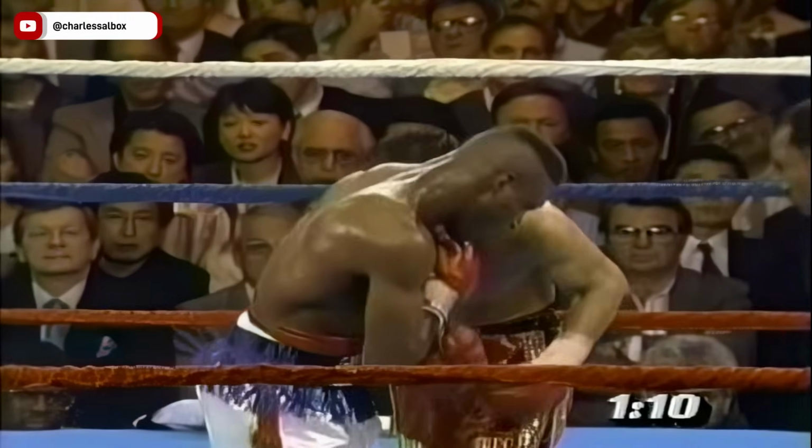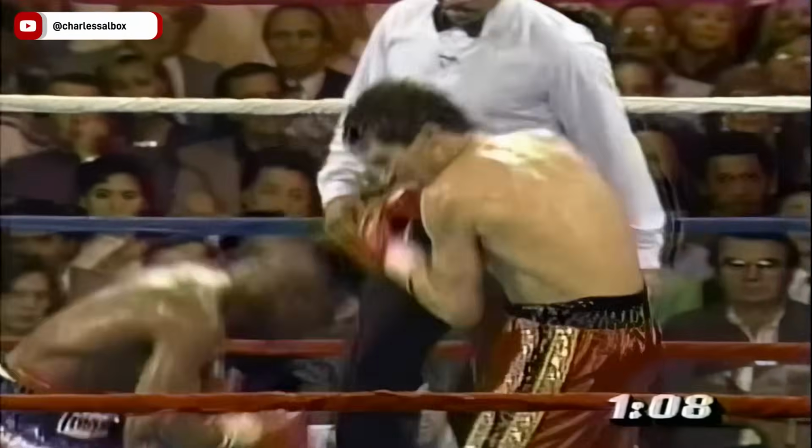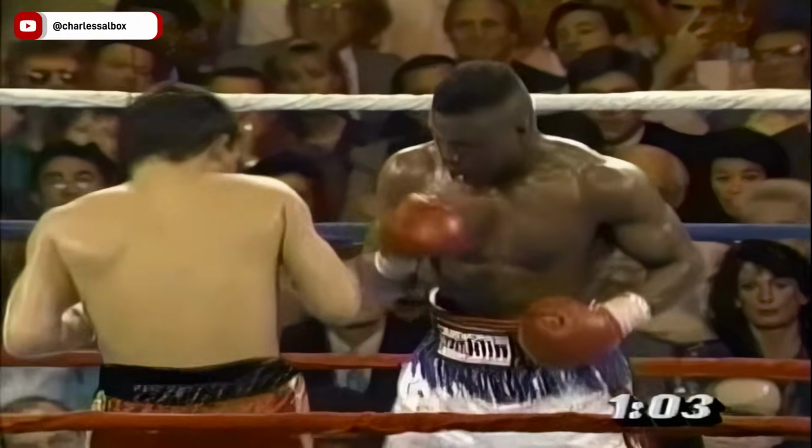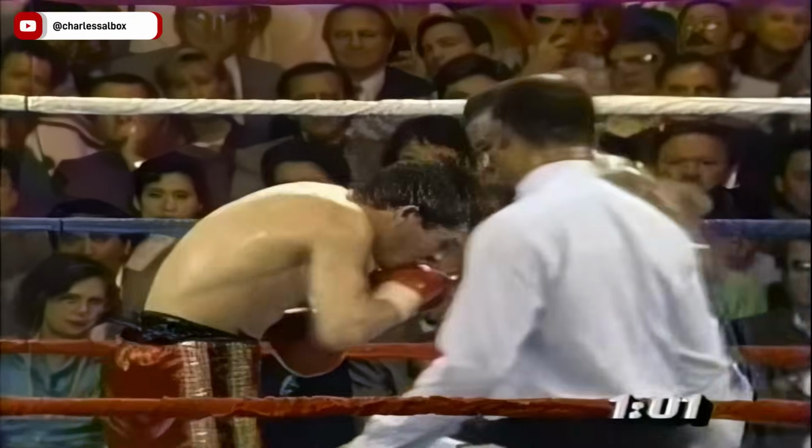Just to clarify, the rest of my prediction was that Chavez would turn it around in the second half of the fight and score a TKO in about the 11th. Like I say, I don't know if I have much confidence in that right now.